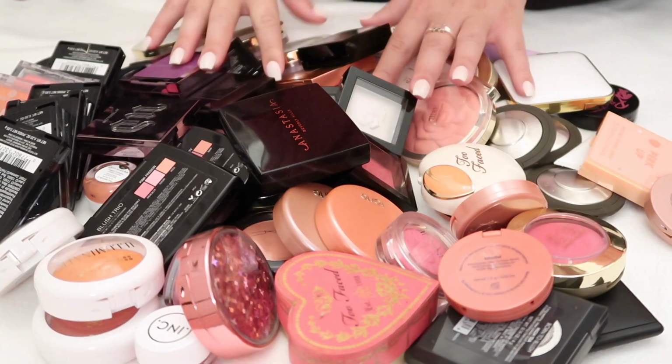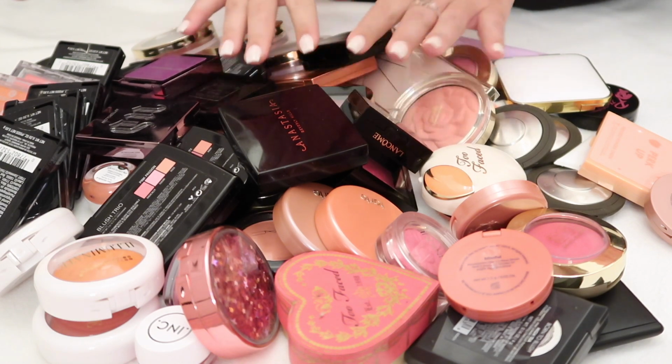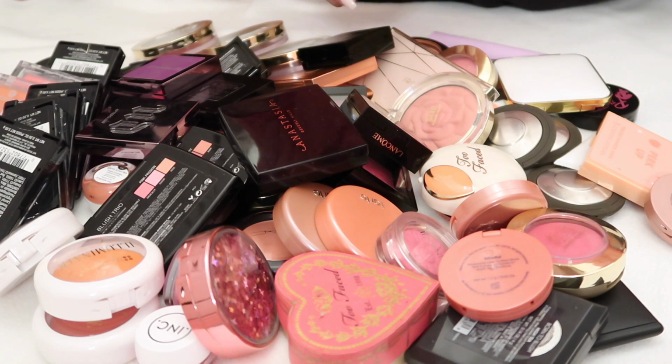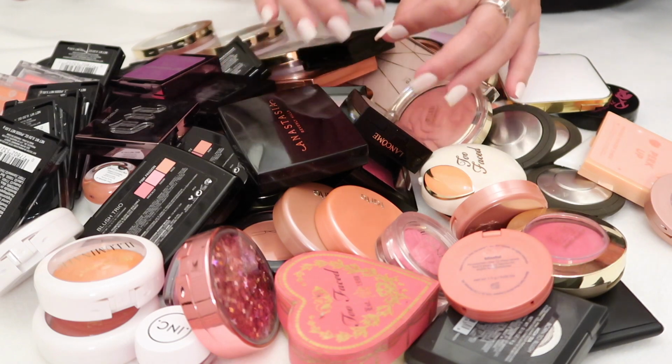Alright, you guys, so here are all of my blushes. We have some in here that are extremely old, and then some that are very recent purchases of mine. So we're just going to go ahead and get into it. I really don't even know where to start. I am a big fan of blush, but I'm also very picky with my blush.